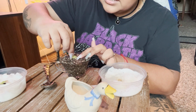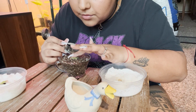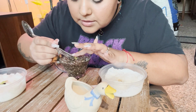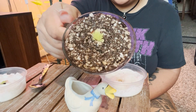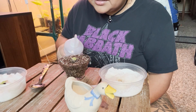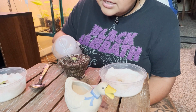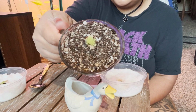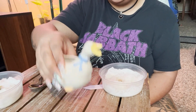I have the shakiest hands, y'all. Okay, so that's perfect. And then I'm just gonna hold it down and kind of scooch the soil up against the roots. And there we go. That's perfect. That looks so cute. Okay, I'm gonna give it a little bit more water just to kind of help the edges settle. Ping number one, done.